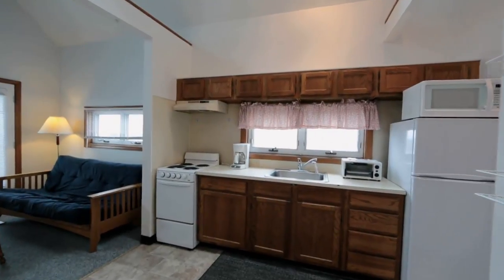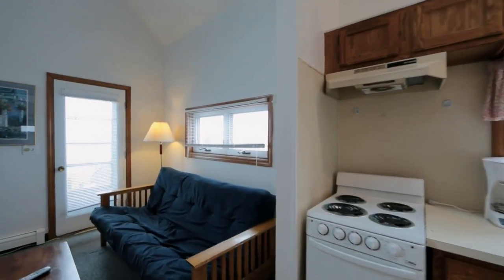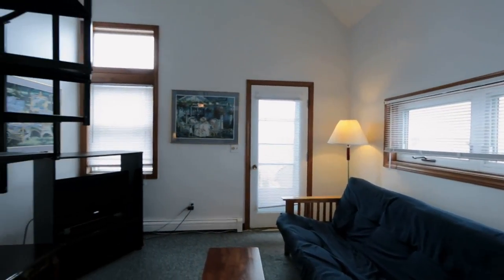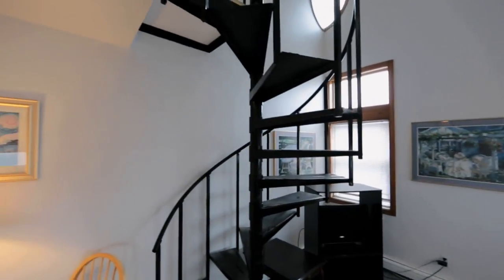This loft, 2-bedroom apartment sleeps 6. Features include a cathedral ceiling, skylight, a spiral staircase leading to the loft bedroom, and air conditioning. There is free parking available for 1 car.